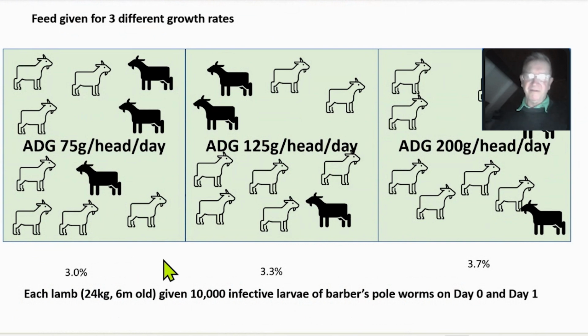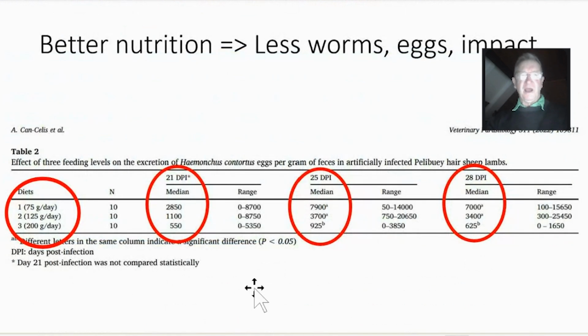Now, it might seem like only subtle differences in the amount of feed, but you can see that it had a big impact on their average daily gain, so the amount of weight that they gained on a daily basis. Now, when they gave them 10,000 barber's pole worms, they gave them twice. Over the course of the next month, they measured the amount of worms in their feces, and they found the better nutrition lambs had less worms and less worm eggs.